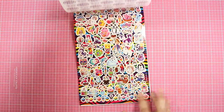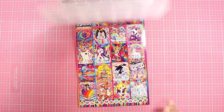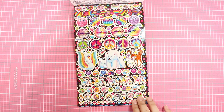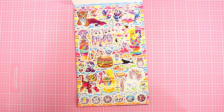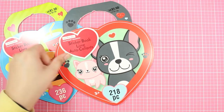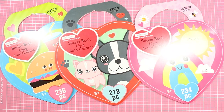Lisa Frank sticker book at the dollar store, and I should really check out the dollar store more for some cute stickers. These stickers are from the 2019 Michael's Valentine's Day collection, and you might be thinking, are these the last stickers you bought from that month? And that would be a no, I still have more.